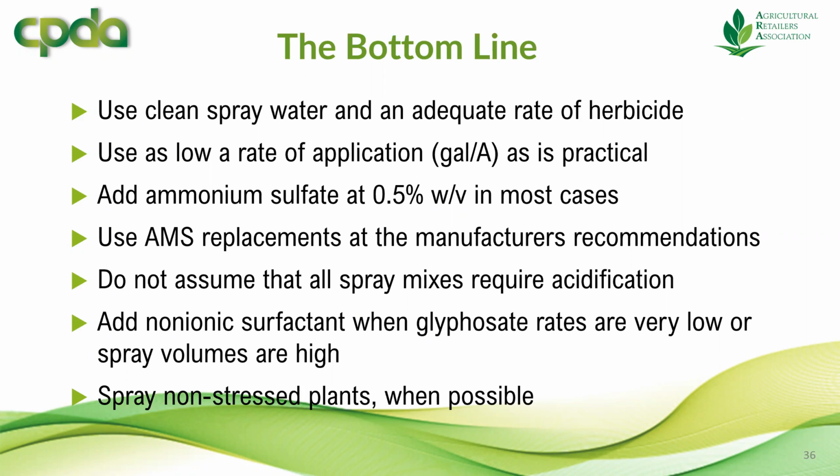Use as low a rate of application as is practical and permitted by the label. Typical ammonium sulfate recommendations that will work in most cases of water are 0.5% weight per volume, but realize that can go up depending on how high the water hardness is in a given area or the particular weed you're trying to control. And then the AMS replacements: a lot of these materials offer some real advantages over AMS, but use them at the manufacturer's recommendations. Don't fudge on the labels or use things assuming, based on past experience, that this alternative product would work the same way. Never assume that all spray mixes require acidification.